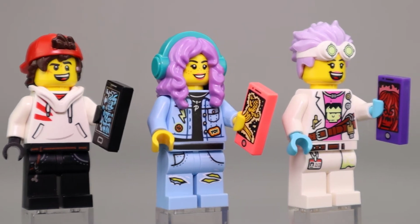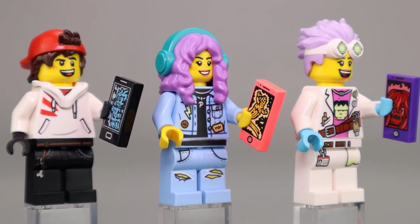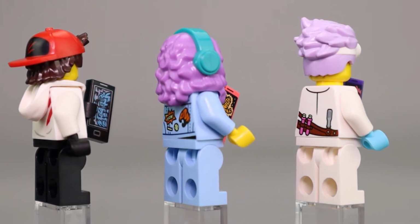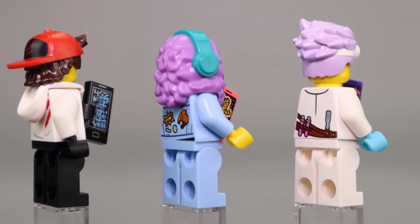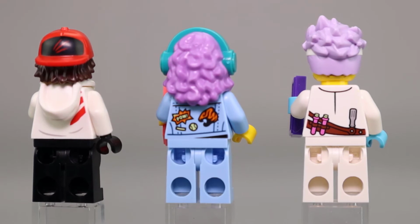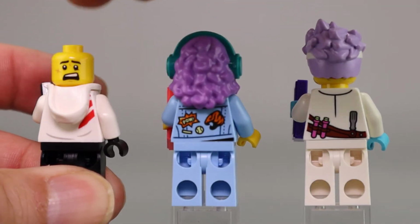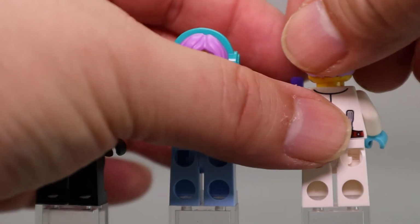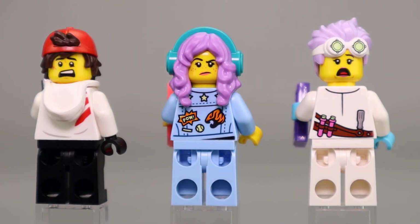As we turn these slightly, you can see that everybody has a mobile device that they use to help fight the ghosts. No printing on the sides of any of these, but you now get a good look at that hoodie piece that goes around Jack's neck right there. Of course, all the way around here you see more tools tucked into JB's belt, more patchwork on the back of Parker, and then the bill of the cap here is in the back of Jack. We take these off, you can see that each has an alternate expression. There's Jack looking a little scared, an intense look for Parker, and a scared look for JB as well.